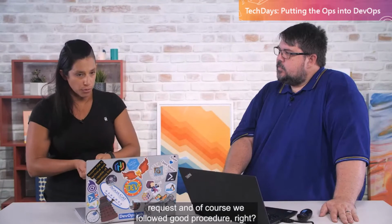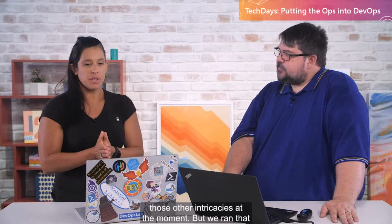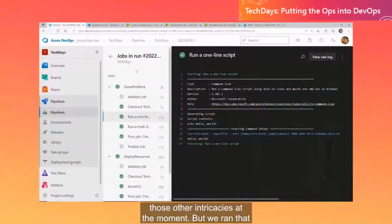All right, John, so our pipeline has ran successfully. We made some code changes. We created a branch. We did a pull request. And of course, we followed good procedure, right? Mm-hmm, yep. Of course. But just for the demo point, we kind of skipped over those other intricacies at the moment. But we ran that pre-work, right?